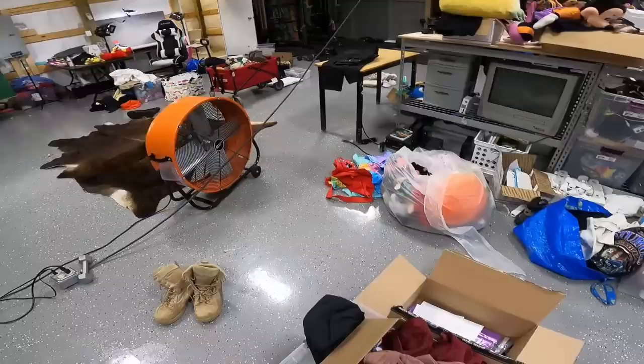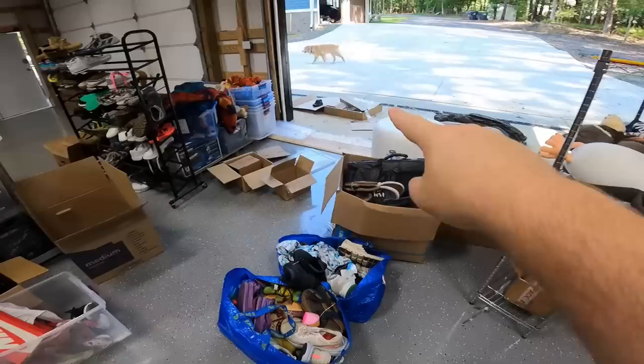So it is currently Wednesday morning, and as you can probably tell behind me and a little bit over here, there's just so much stuff everywhere in our warehouse. Some of this stuff needs to be sold, some needs to be redonated, some needs to be thrown away. That pile over there is just literal garbage, and we just have to get all this stuff processed today.